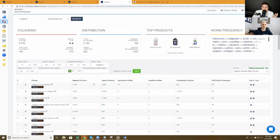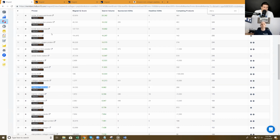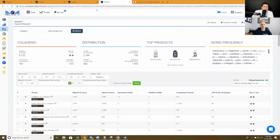So take a look, guys. I'll try and translate as much of this as possible here. I'm under collagen. Spain is the most different one of them all so far. The number 1 and number 4 words here all have to do with magnesium. Collagen with magnesium. So it looks like in Spain, for whatever reason, people love their collagen peptides if it has magnesium in it. Now, I bet you magnesium in, let's say Canada, I'm not even sure if that's anywhere in the top. Magnesium liquid, 67 search volume. So you probably would not even have put that in your listing. But look, two of the top 5 keywords have to do with magnesium.